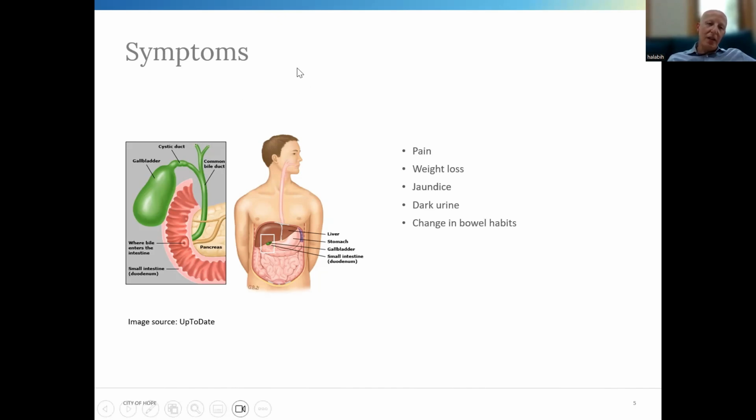Most of the time, when patients present with pancreatic cancer, the disease is advanced. In about 80% of patients, the disease has spread outside of the pancreas, so surgical resection is not a good option at that point. Pain is one of the presenting symptoms, and usually it is in the epigastric area and radiates to the back. It's very nonspecific to a certain extent.